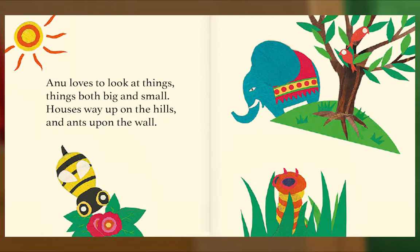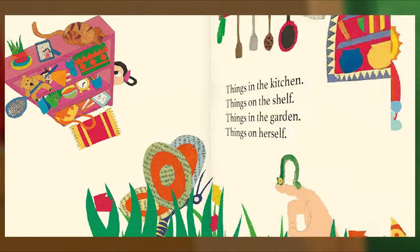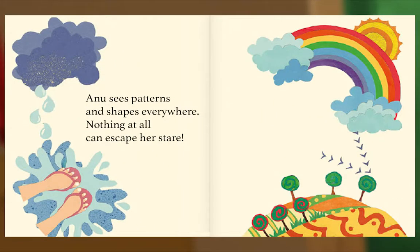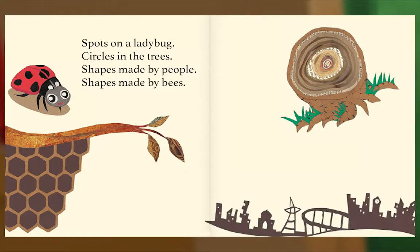Anu loves to look at things, things both big and small. Houses way up on the hills, and ants upon the wall. Things in the kitchen, things on the shelf, things in the garden, things on herself. Anu sees patterns and shapes everywhere. Nothing at all can escape her stare. Spots on a ladybug, circles in the trees, shapes made by people, shapes made by bees.